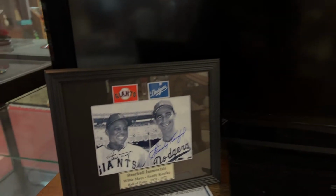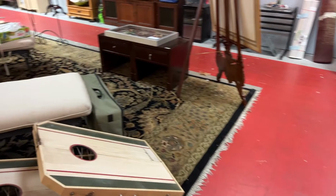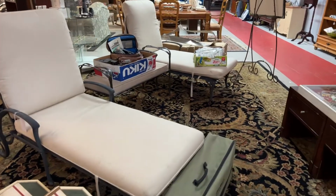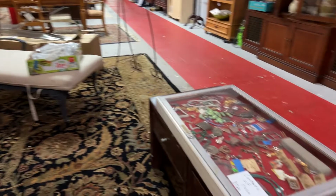Have this nice Sony TV, huge, huge Sony TV. We'll get a measurement on you for sale day. And bringing it over here, we've got Koufax and Mays with the COA. Yep, it's going to be a big sports memorabilia week, guys. And bringing it over here, we have a cornhole set, this really nice outdoor patio, or not patio, but recliner sets, or what do you call them? You know, the pool chairs.